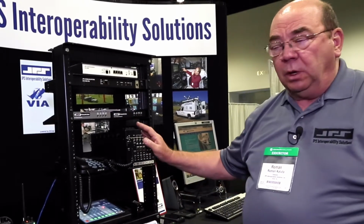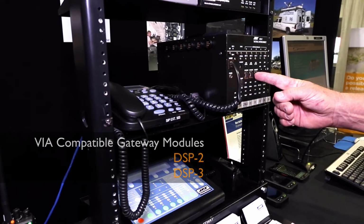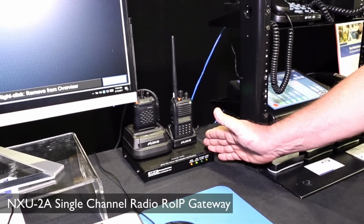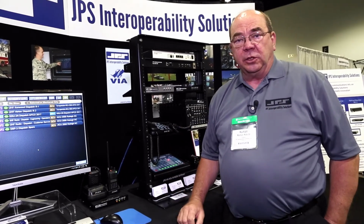We can do that as well with the DSP2 module in our ROIP mode, and we can also use our NXU2A as we have demonstrated here, just using a small portable as a base station and another portable to actually talk to and bring in those radio channels.